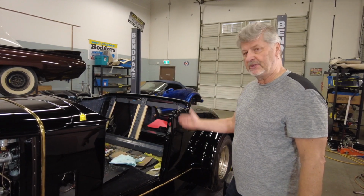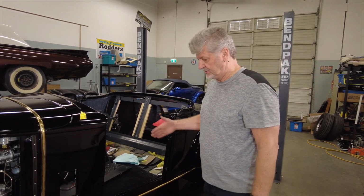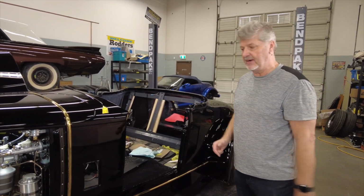So all your door gaps are modern spec as well. A new car has about 1/8-inch door gaps, so does this car. And so when this door is closed, this whole area here looks like a mirror, so anything that's beside it is reflected on it.